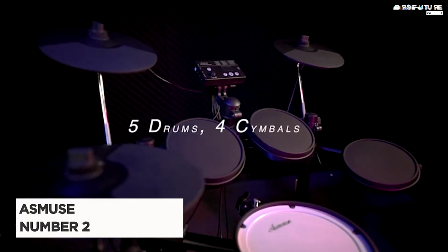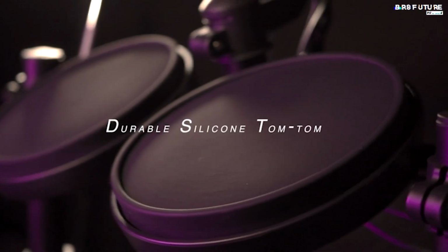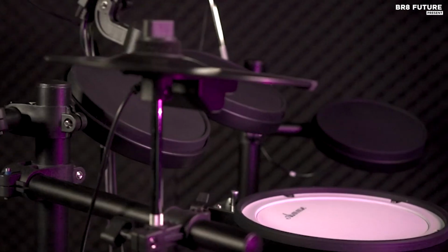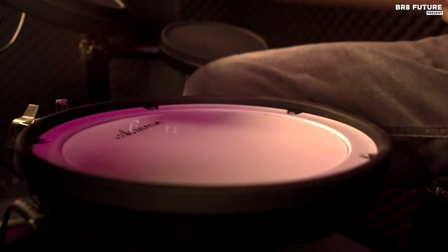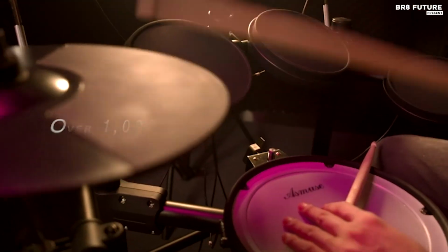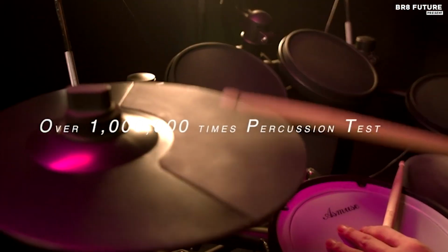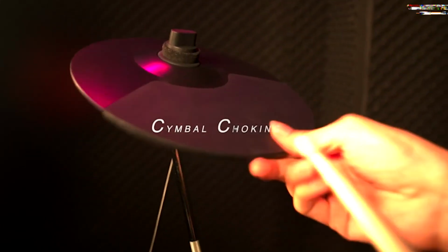Experience the rhythm of your soul with the Asmuse electronic drum set, crowned as the #2 best electronic drum set. Unleash your musical prowess in just 7 steps with its quick assembly, saving you precious time for what truly matters, the beat. Dive into the symphony of simplicity with easy module monitoring, boasting 12 drum sound kits and 242 sounds that transform your space into a sonic wonderland.